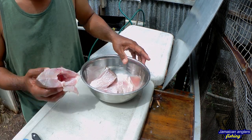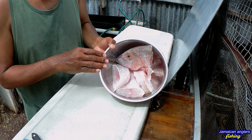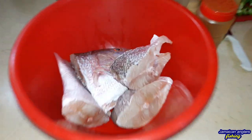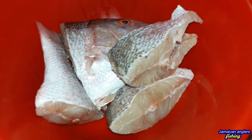Guys, so this is what we have, right? See there? Snapper, mutton snapper. Time to go steam him down in the kitchen, right? So catch you inside. Alright, guys. So I'm in the kitchen now with the fish. Here's the fish, you know. Yeah, snapper, mutton snapper, alright?